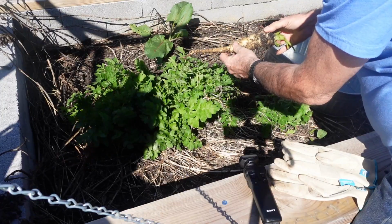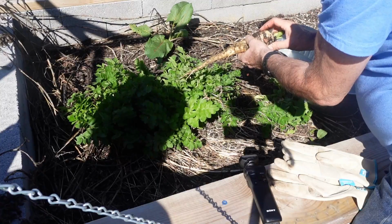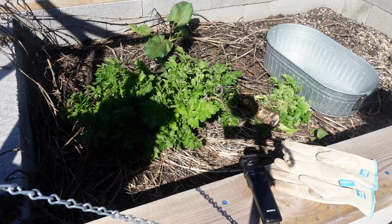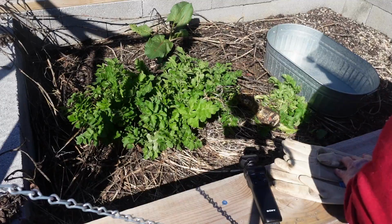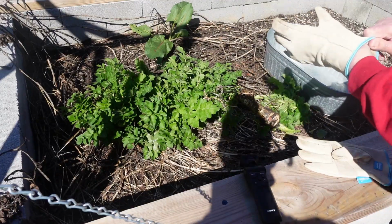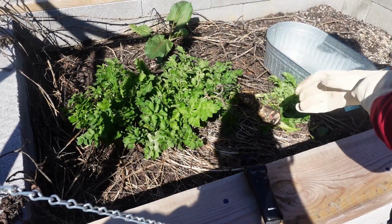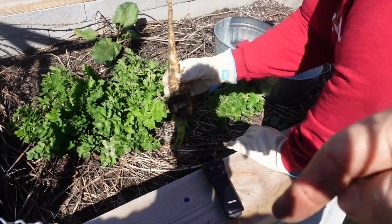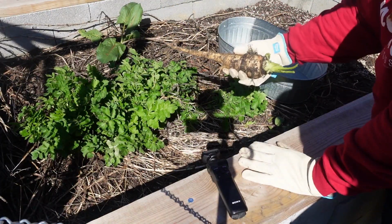Look at that. Is it still firm and good? I think so. Oh my goodness. I'm getting a spring crop of these great big parsnips. So how cool is that? Thanks for pulling that up, hon. I couldn't get it. Look at this. I love parsnips. This is going to be awesome.